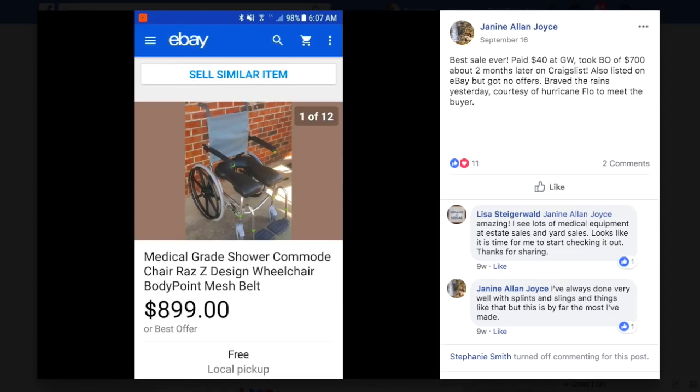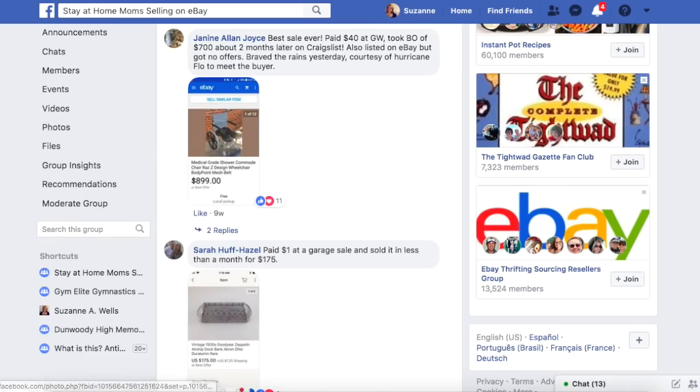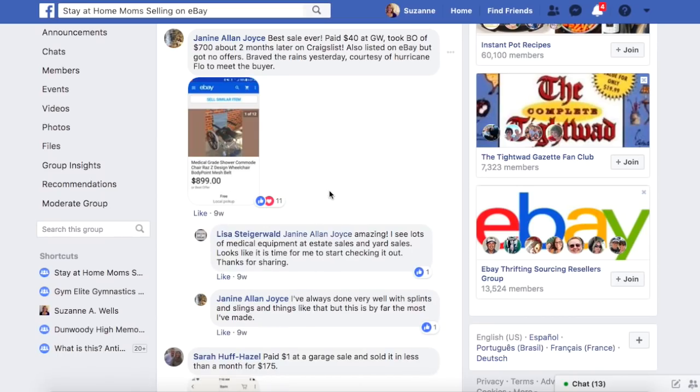So, what she did, she found it at Goodwill, and she sold it locally. You can do that on Facebook. You can do it on Craigslist. She also had it on eBay, but didn't get any offers, so she sold it locally, and turned $40 into $700, and that's just crazy. So look at that medical equipment, home health stuff at estate sales and yard sales, because that stuff is expensive, and you know, sometimes people use these for a while when they're recovering from surgery and they don't need them anymore, so they'll stick them in their yard sale.